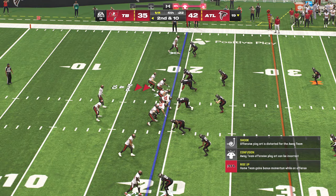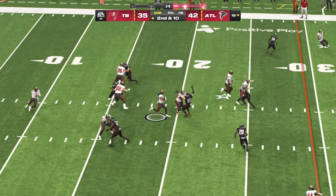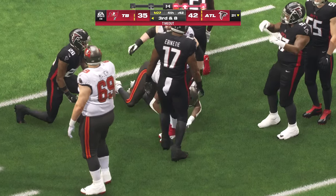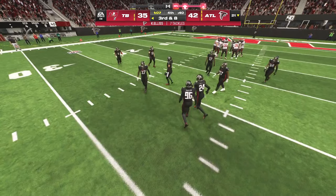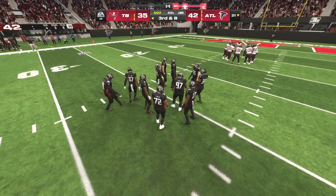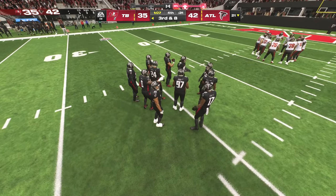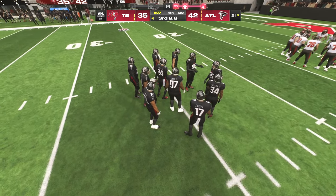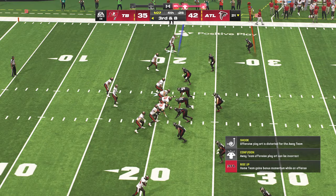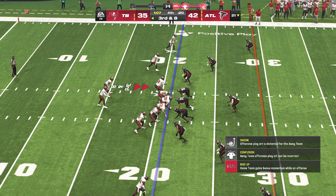Another try, second and 10 now. On the draw, here's White. He is taken down at the 21 after a short gain of 2. Now the Bucs going to use the first of their timeouts as they stop it here with a minute 7 remaining. The sound reverberating here in the dome. This is third down.